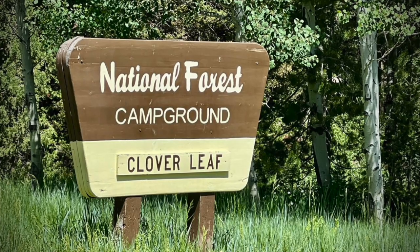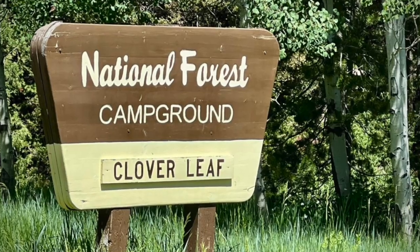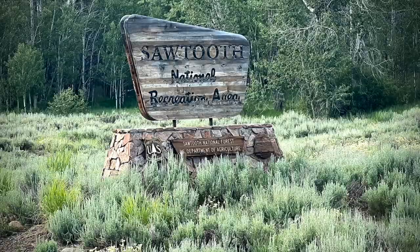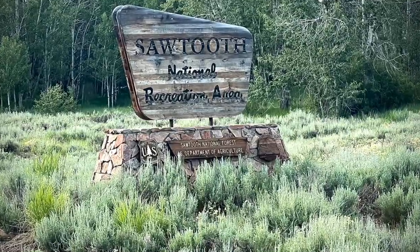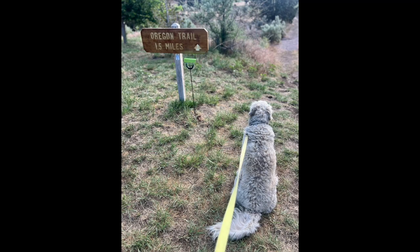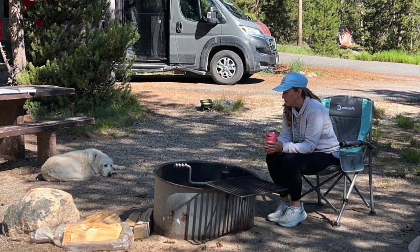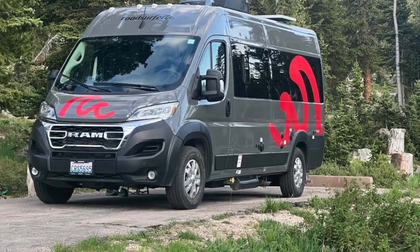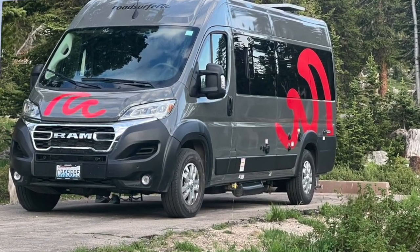I kept to either state parks or national forest campgrounds. The prices are reasonable, especially national forests. Often they're less than $20. They have hosts, which I always appreciate, decent facilities, which honestly I didn't really need much, and plenty of easily accessible trailheads. There's nothing like pulling into a beautiful spot in the late afternoon, setting up dinner, and knowing that this little van is home.